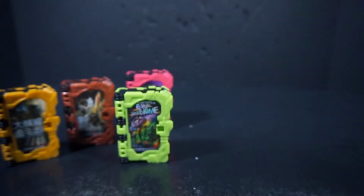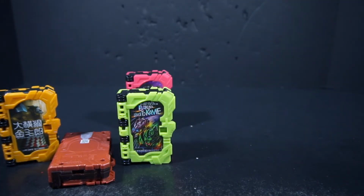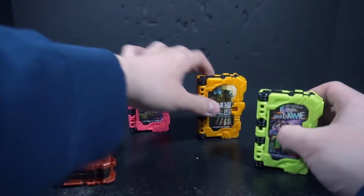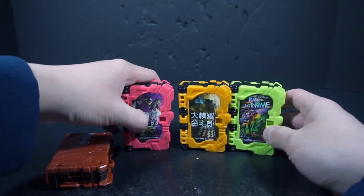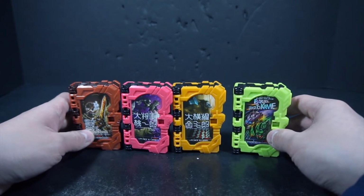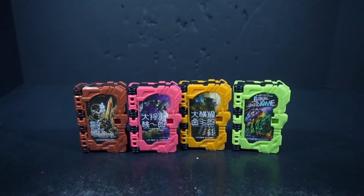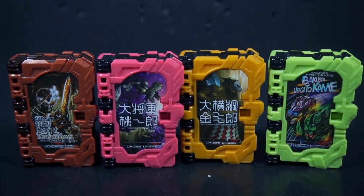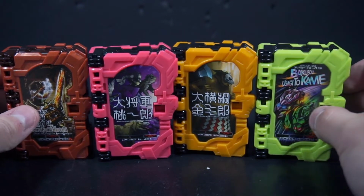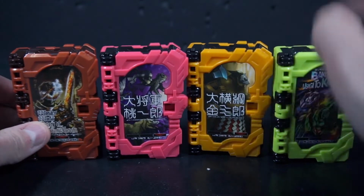Woohoo, we're done! But other than that, my thoughts overall on this set. Obviously, I didn't cover the other one, but I'll get into that. So basically, overall, what I think about Shogun Set 8 of Wonder Ride books is that this is a fantastic set. This is a really good Wonder Ride book set.